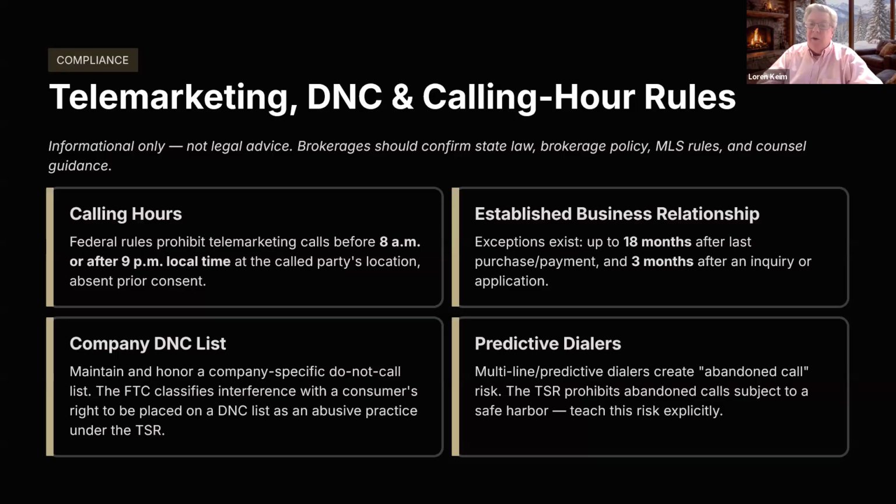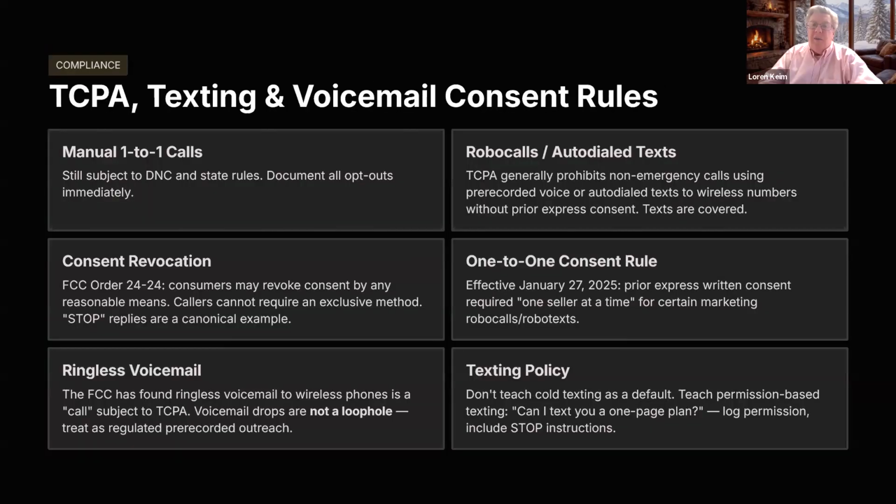But the one thing to be careful about is predictive dialers or multi-line dialers, because those can create something called abandoned calls, which regulators really don't like. If you haven't ever run across that or seen advertisements online, there's one called Vortex, there's one called Vulcan 7. They dial the phone for you, and they can dial three numbers at the same time. And if somebody picks up, it clicks over to your phone so you can talk to them. It's not actually legal in the United States. I know they sell the software, but it's not. So be real careful of that when you're talking to people.